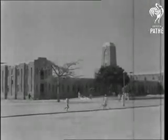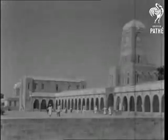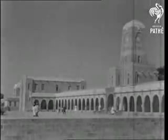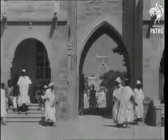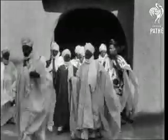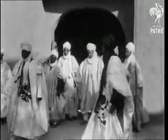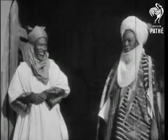The administrative buildings stand in an open space in the center of the city. The Emir of Kano, one of the 4 governing the province, leaves with the council to attend a meeting at the administrative offices. The Emir is a wise ruler and a much-traveled man. On one of his many journeys, he visited the Lord Mayor of London at the Mansion House.